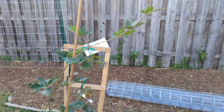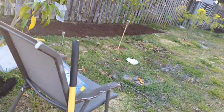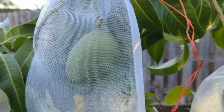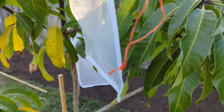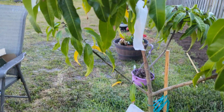Blackberry isn't fruiting yet, but it's spreading really well. Gonna get that one in the ground. And on my mango tree, so my mango tree has actually held fruit for the very first time. So as you guys can see, I am not playing with my carry mangoes. So I've bagged my mangoes to keep those pesky squirrels away. And they are doing extremely well. They are growing nicely. I have 6 mangoes and I'm protecting all 6 mangoes.